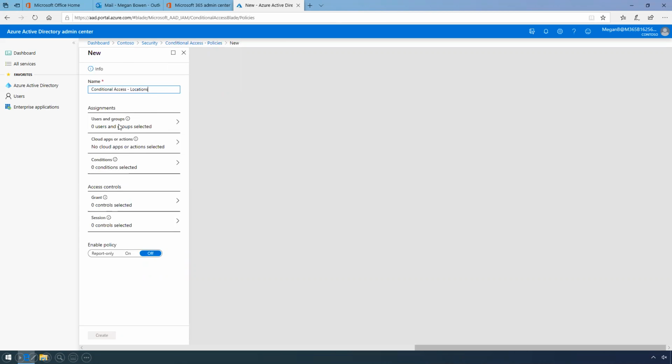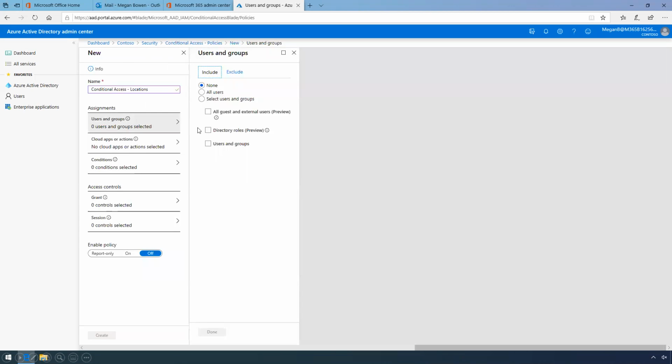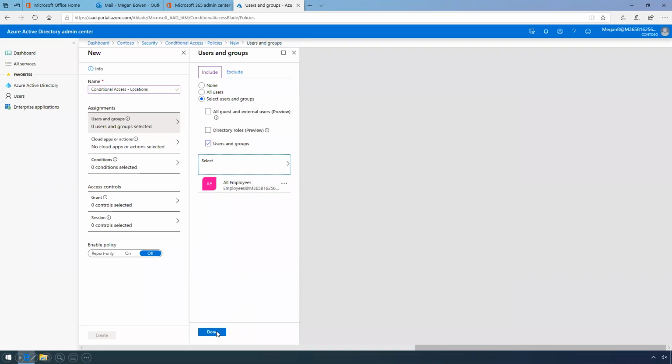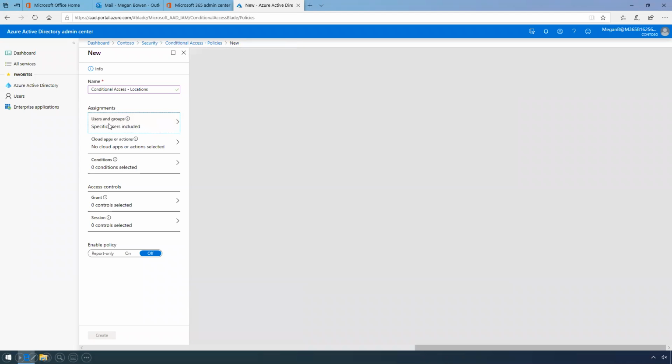So on the left, I'll click on users and groups, and this is include or exclude. Is it all users? I'm going to choose for this purpose, just say that, and then I'll say users and groups. And here you'll see I can pick a security group out of my Active Directory that's called all employees, and that has all employees in it, we hope. And we're going to say select and then done. So that part is taken care of. Who does this apply to?